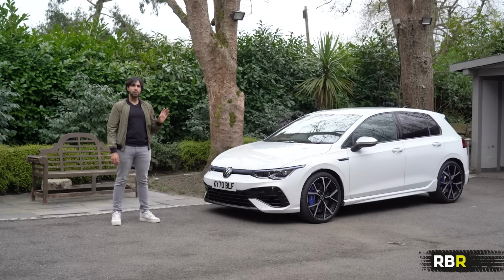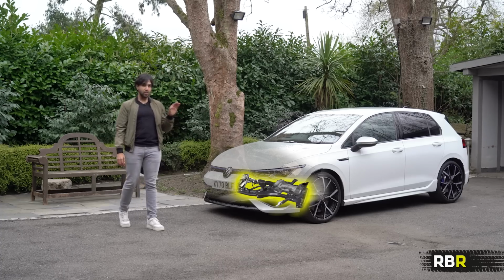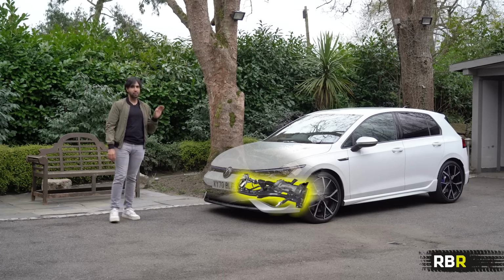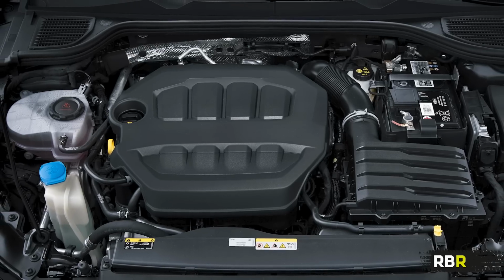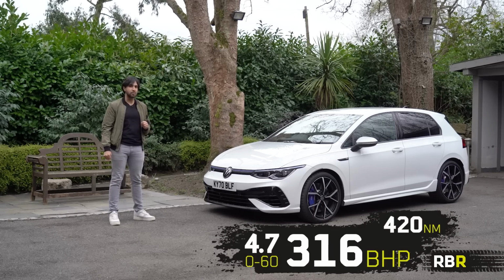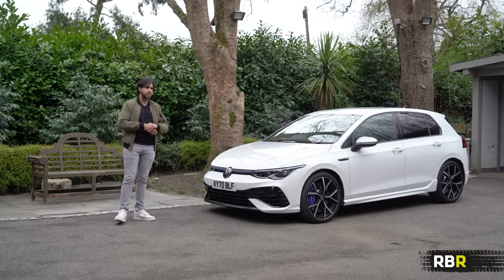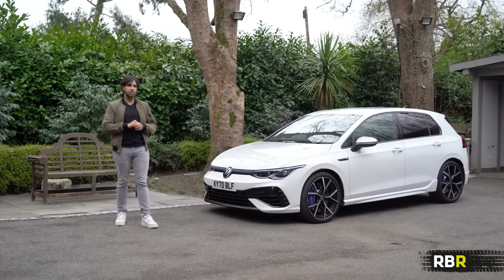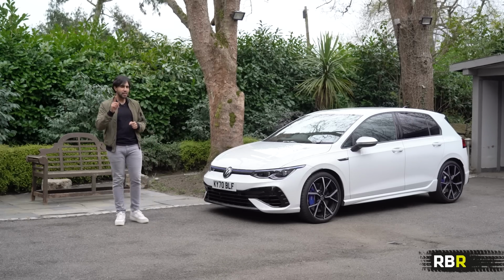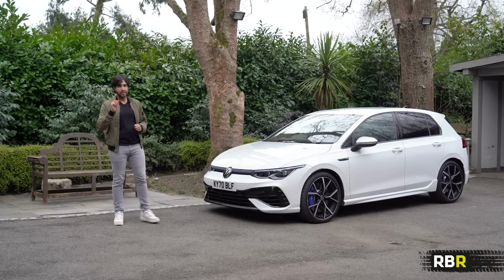Now, compared to the normal 8, this new R is 20 millimeters lower. It's got a lighter and more rigid front subframe. When we come to the engine, it's the 4th generation now of the EA888, and this produces 316 brake horsepower and 420 Newton meters of torque, and a claimed 0 to 60 of 4.7, which is interesting. It's just 0.1 of a second slower than the last one. Is it really though? Spoiler, it's not. Wait till I show you just how quick this thing is.